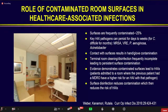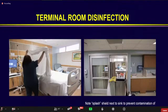So ideally, of course, when the patient leaves the room, you do a complete terminal disinfection. It means stripping the bed, all new sheets, and wiping every touchable surface. And ideally, hospital rooms should be cleaned and disinfected at least once daily. Here is an example on the left of our housekeeper having already cleaned the room, putting on clean sheets. And on the right, you can see her cleaning cart, disinfection cart outside with all the chemicals on top.